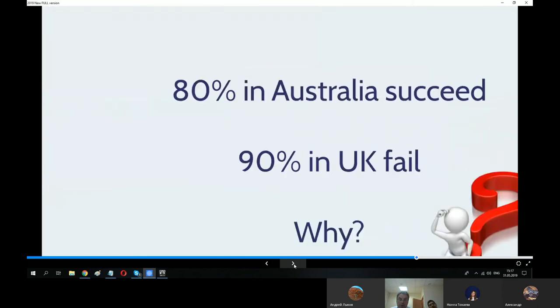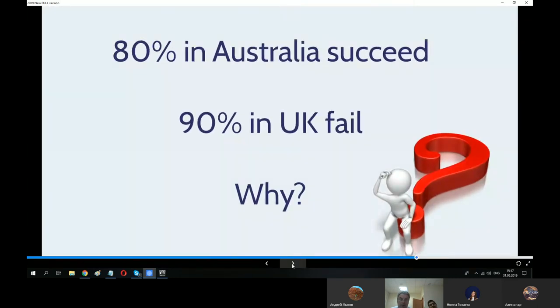So, 80% of all buildings in Australia succeed, and 90% of buildings in the UK totally fail. This is a study we came across quite recently by, not us, but a scientific study in the UK. And here is an interesting learning experience as well that I would like to share.